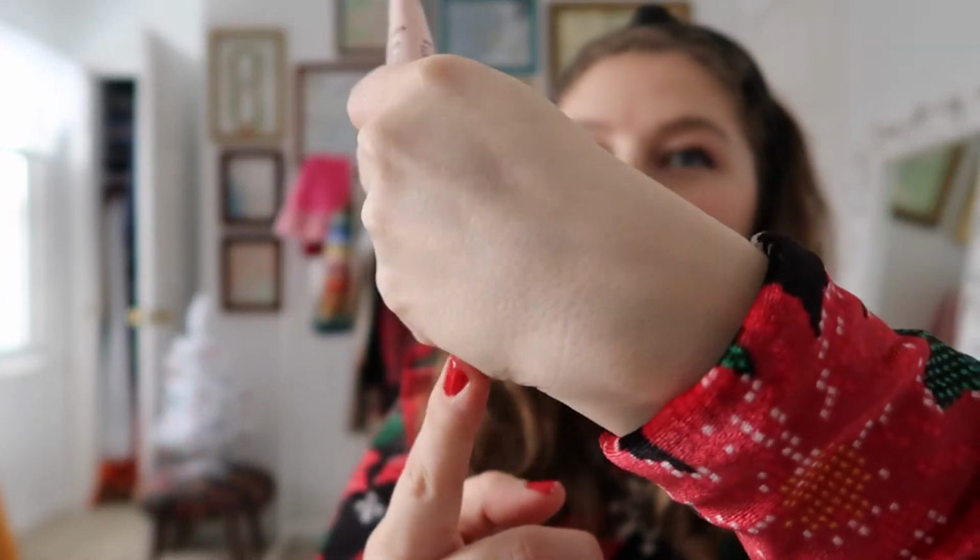It's subtle. You're not going to be able to see it on my hand. I did put it on this bottom part. You are not going to be able to see that at all because it is very subtle. But it does give a very slight illumination. It's actually very lovely for someone like me that prefers more of a basic or natural or classic type look. This would be a really good product. I'm very excited to try this.